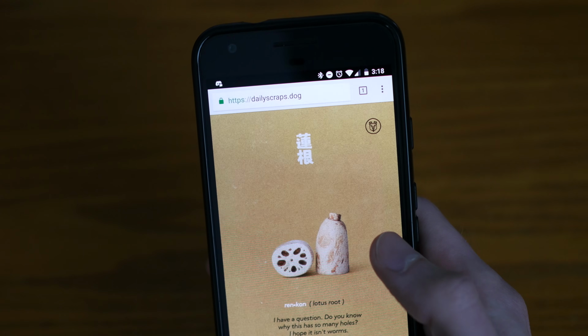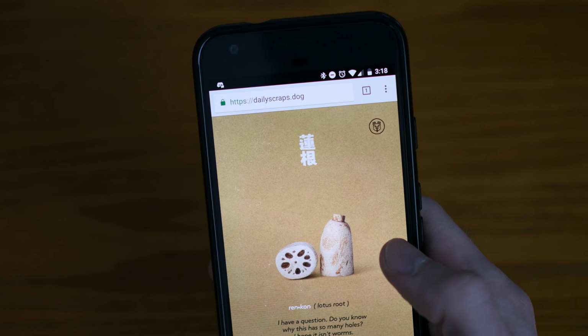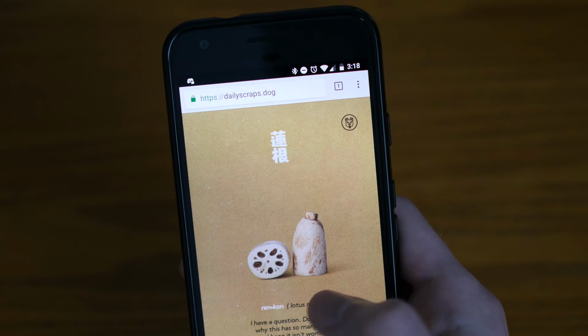And it is a lotus root. I have a question. Do you know why this has so many holes? I hope it isn't worms. I hope so too.